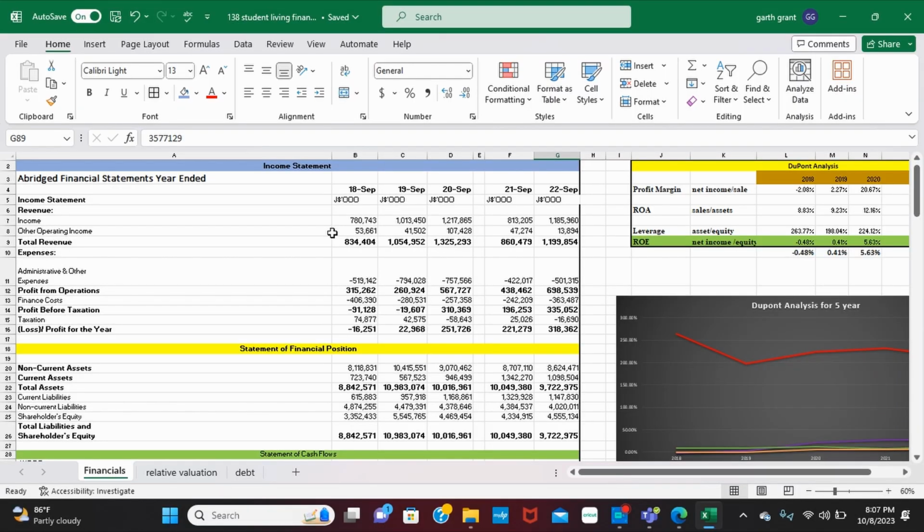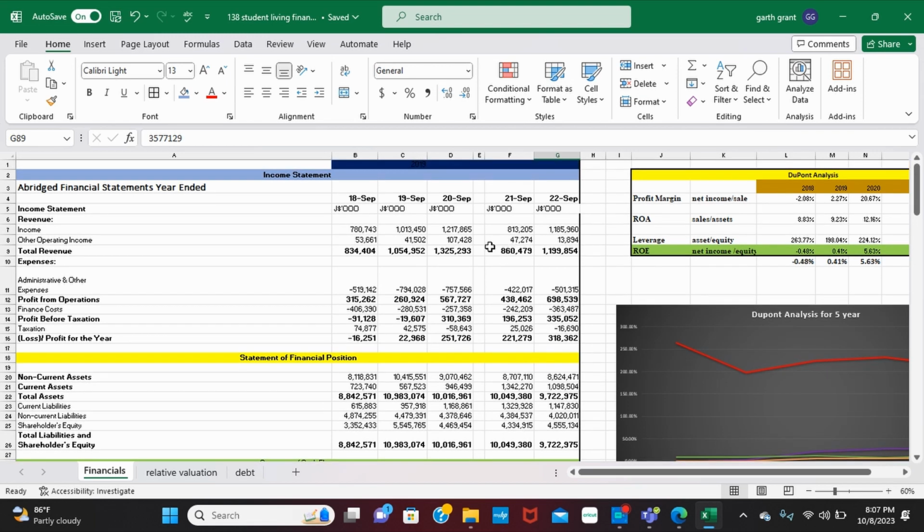Alright, for me, I'm not really doing much on the financials. There were just a few key points personally that I did want to understand before I gave any say on it. So I'm going to talk about the financials, of course, then relative valuation, and then I did spend a little extra time on the debt aspect of it.